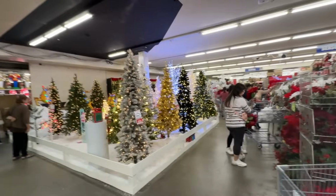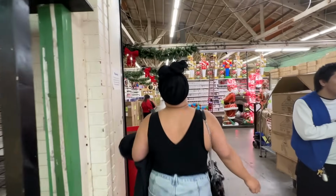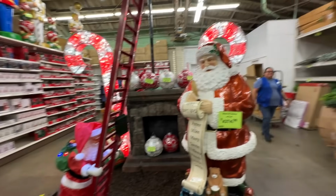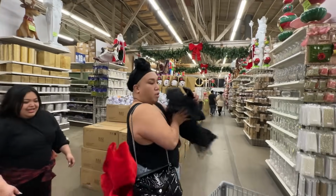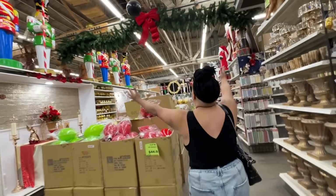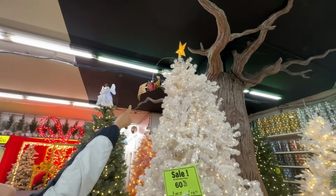Oh my God, look at these. Look at the gold tree. Oh my gosh, guys, look at the big Santa climbing. Can we please get this for the house? Oh, I need one. I need a big one. How much is this? Danica, look for the office. Oh, look at that.